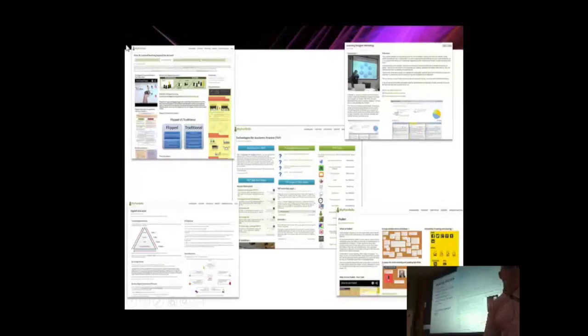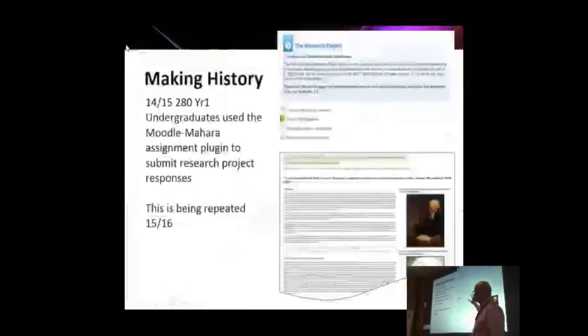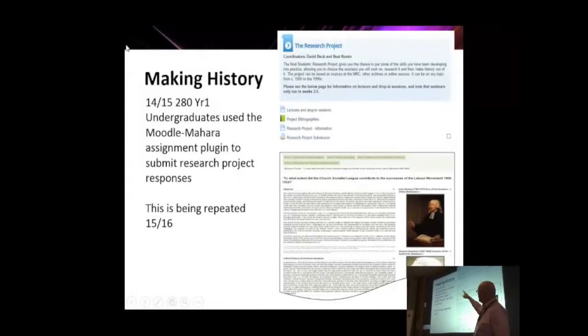Last year, again, I'm afraid this is the exception rather than the norm at Warwick at the moment, but 280 students submitted all sorts of stuff. They also did a video project, but that was separate to Mahara. But they used Moodle to submit a response to a research task in their year one in the following sort of way, and then that was assessed, and students were given feedback.